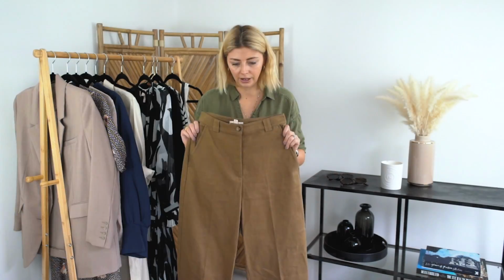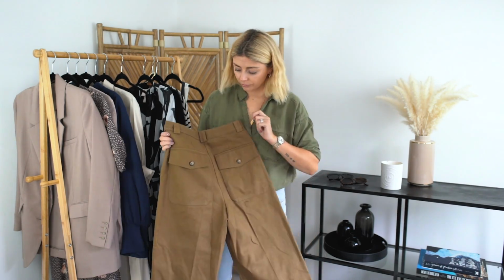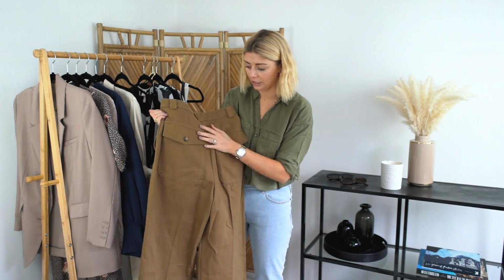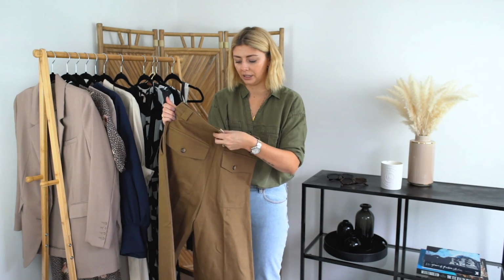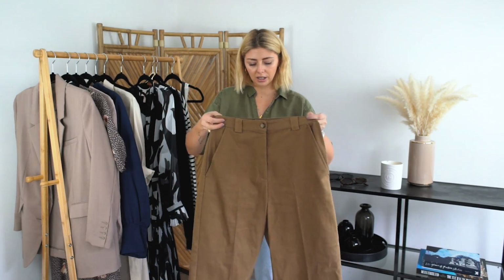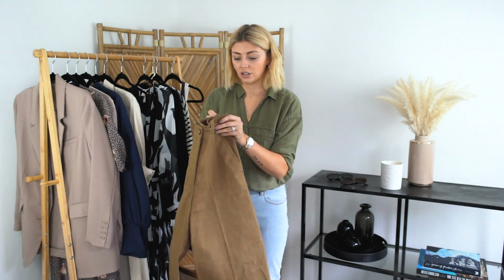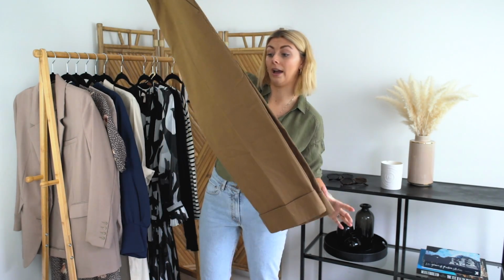Got some belt loops on there as well, the front crease and then the turn up detail. And they're in this really nice olive khaki green colour. Really like the fabric. It's kind of like a mixture between denim and a cotton twill fabric. But yeah, very much up my street in terms of colourway, and just a nice interesting trouser to wear for spring summer.